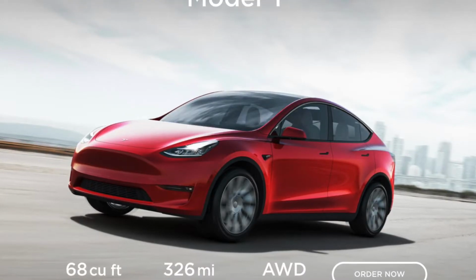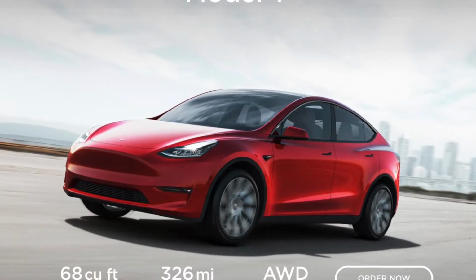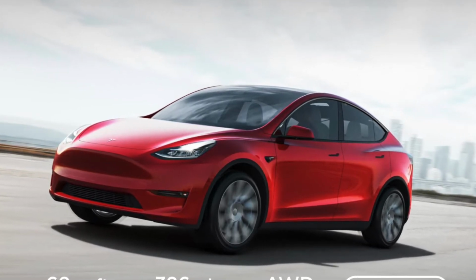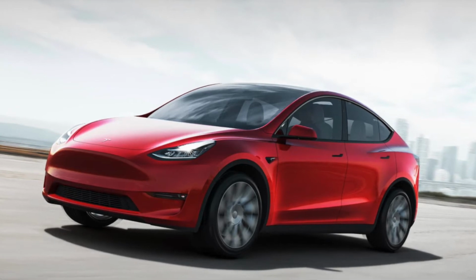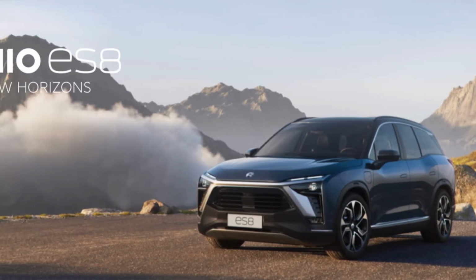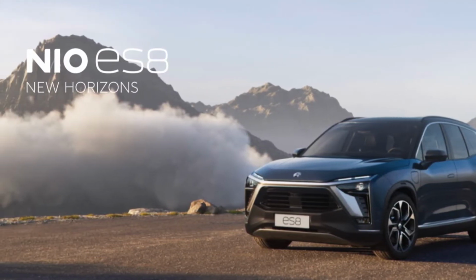If that's not convincing enough, Tesla delivered 185,000 vehicles in Q1 of 2021, which was more than double their deliveries of 88,000 in Q1 of the previous year, 2020. Chinese EV maker NIO delivered a little over 20,000 vehicles in Q1 of 21, which was over 5 times the vehicles they delivered in Q1 of 2020.